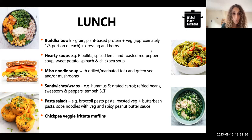But miso noodle soup is another soup option with some grilled tofu and some green veg and/or mushrooms. Sandwiches and wraps, you could have hummus-based wraps with some salad or grated carrot. Refried beans and sweet corn and peppers is one I quite like doing. And then you can do a sort of mock on a bacon, lettuce and tomato sandwich, but using tempeh.